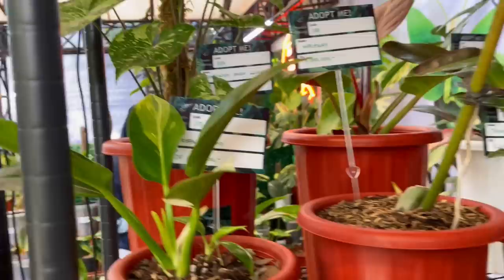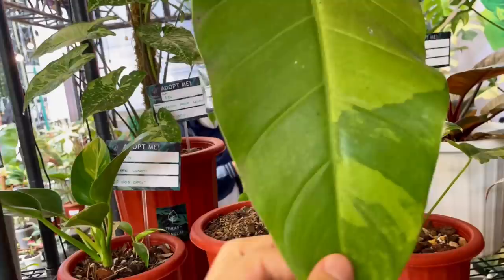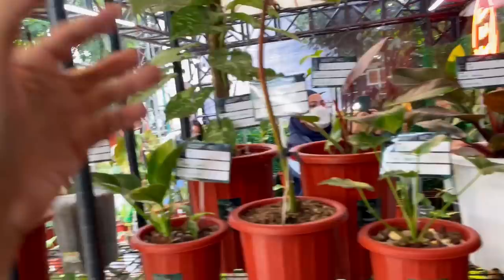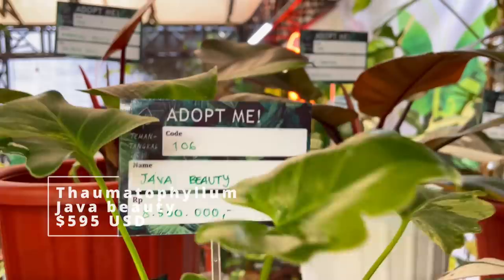This is the Whipple Way, but this is still a cutting, 7 million. Look at that little growth point here. But why is this, I don't know, this may have been mislabeled. I don't think this is the Whipple Way. This looks like something else, but I could be wrong. Anyways, Java Beauty, this is a Thaumatophyllum, and this is a hybrid of Sir Greg Humbali, 8 million and a half, not a bad price.